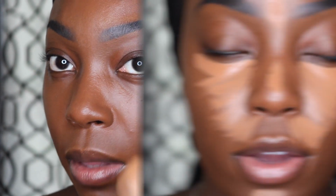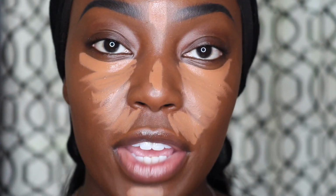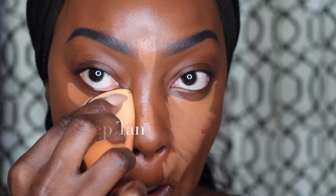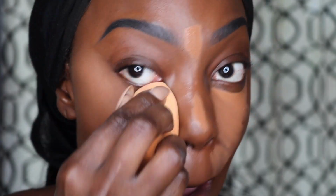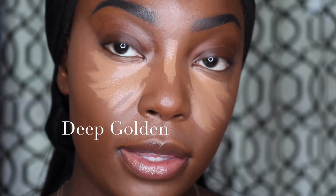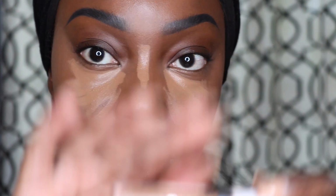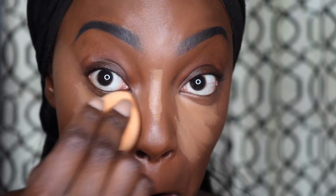I don't know if you can see the difference there. I think it just blended it out just a smidge more. You see the difference? Okay, so because this is more of a luminous, dewy type of look, I am going to use a ColourPop No Filter Concealer. Now I'm going to put a second layer of concealer to highlight, and this is the ColourPop No Filter Concealer in Deep Golden.